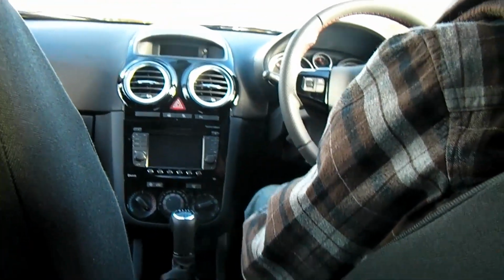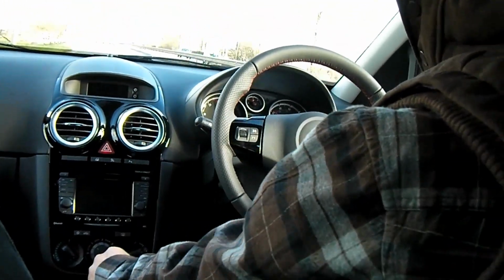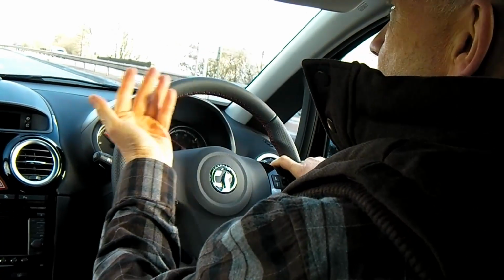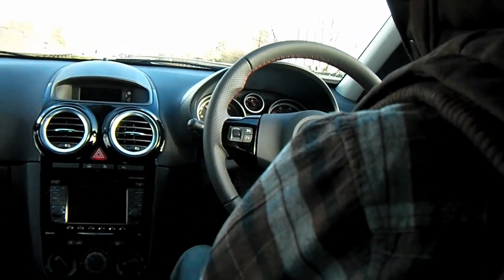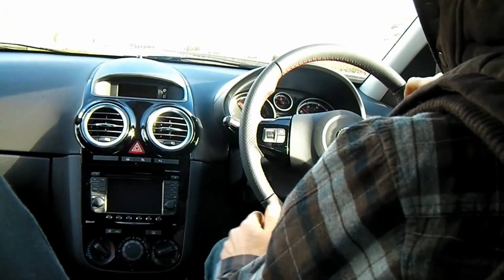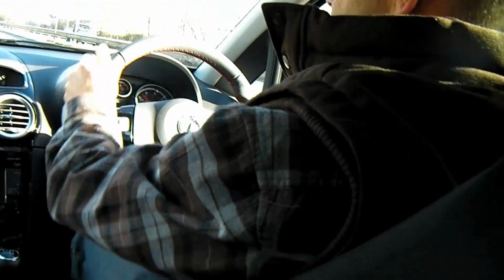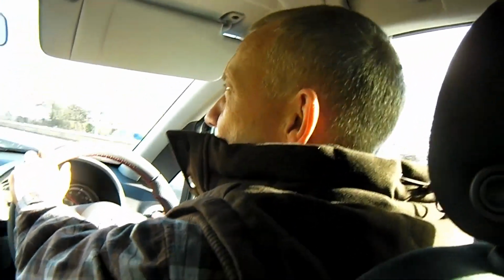This is SXI trim. So you get steering mounted controls, multifunction computer, top class music, air conditioning, heated electrically controlled remote mirrors, electric windows, all standard on this car.